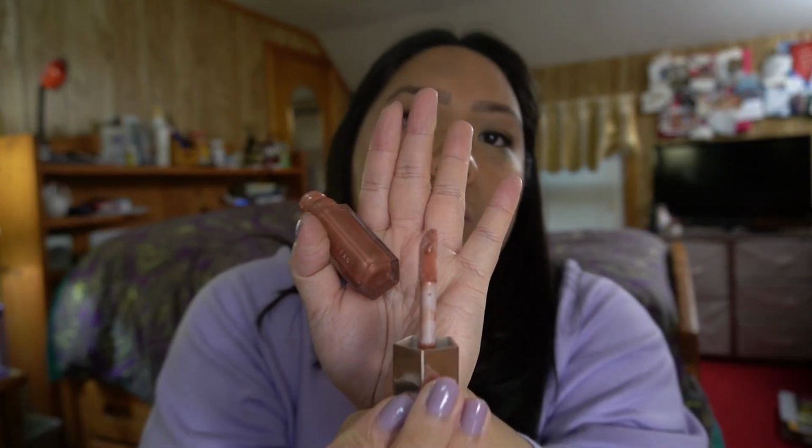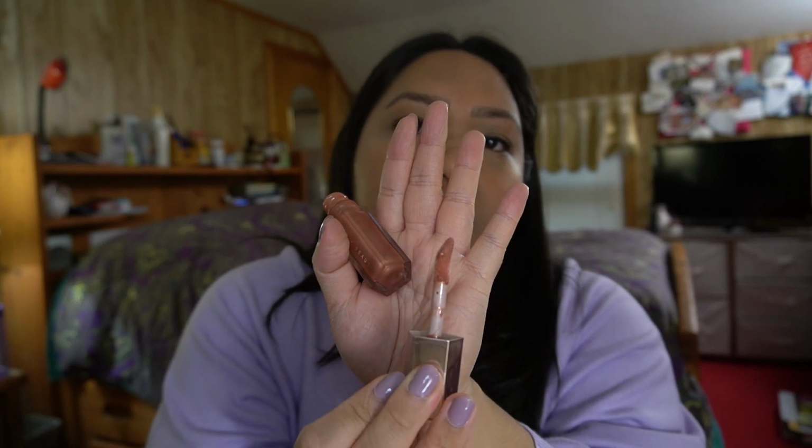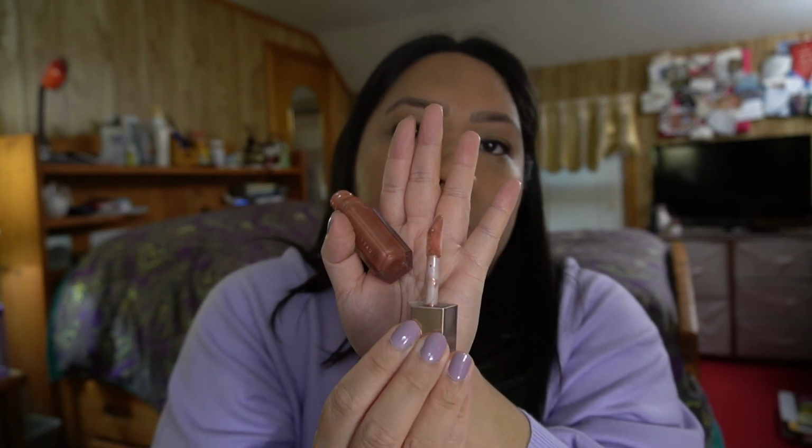The applicator looks like this. And again, I just put this on top. This is one of my favorites. I'll use this by itself too. Oh, it smells good too. And again, I really do love the formulation.